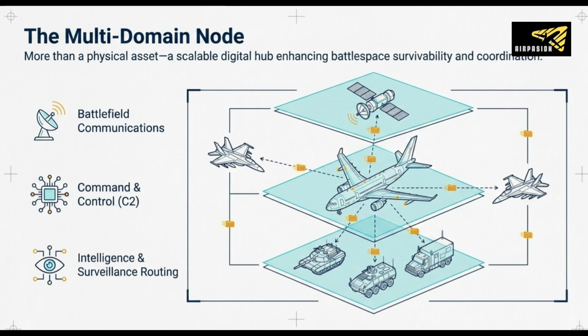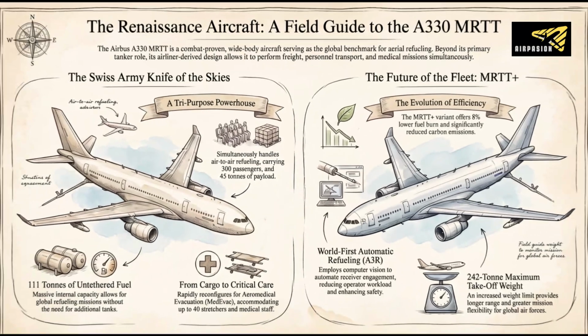If a nation is responding to a massive natural disaster or a crisis zone, they don't have to scramble 3 different planes. Exactly. You don't need a tanker to refuel the fighter escort, a heavy cargo plane to bring in the disaster relief supplies, and a dedicated hospital plane to bring the wounded out. Yep. You just send this one MRTT, it refuels the fighters on the way in, drops off the cargo, loads up the wounded, and flies home. One flight crew, one asset to protect, which is exactly why 18 nations have adopted this platform.